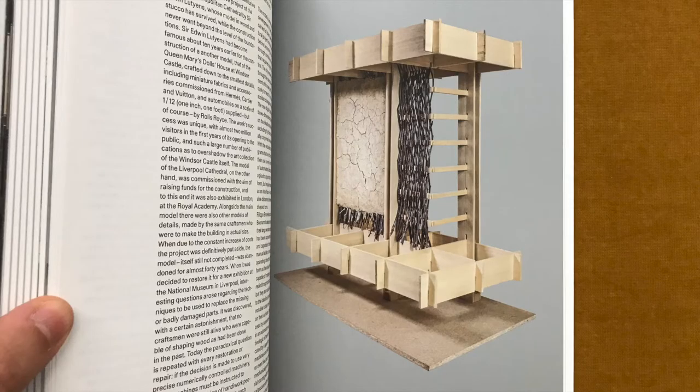Number 5. More marginal in architectural practice, but not less important, is the mock-up, a life-size model showing a limited part of the building, a part of the facade, for example, a corner of a room, or the way a window and the ceiling meet.